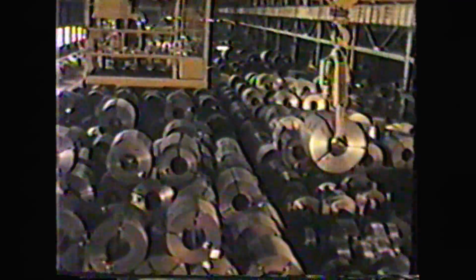If you were to go inside the network of plants where American automobile bodies are built today, you would see one of the most awe-inspiring sights in modern industrial production. Billions of pounds of steel every year, millions of pounds of aluminum and glass and plastic, of copper and lead and zinc alloys being formed and shaped and welded and assembled.